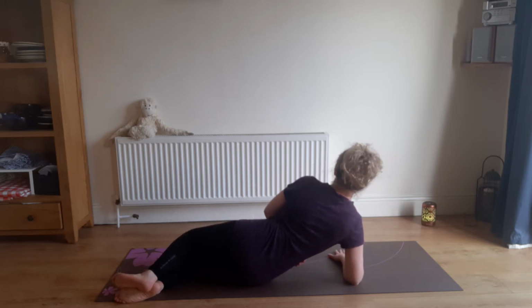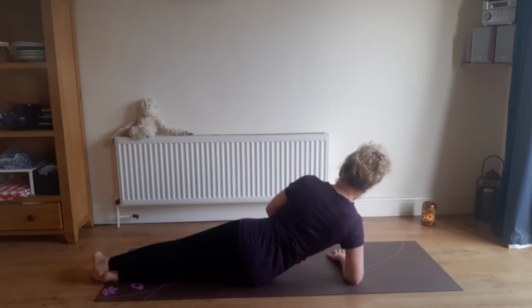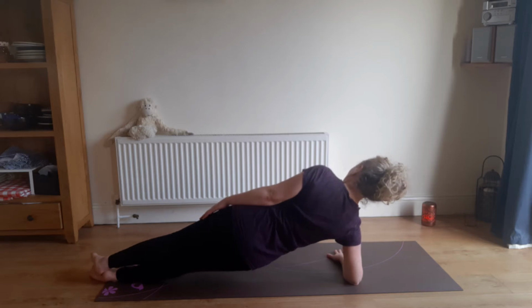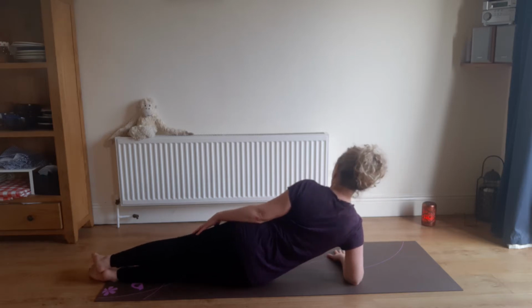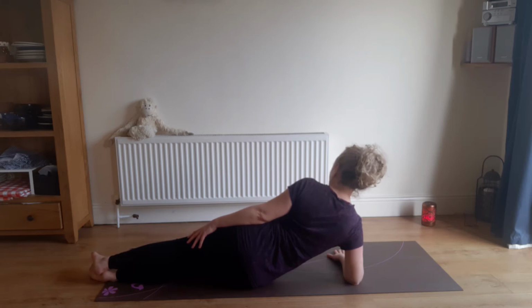Now, if you feel you can straighten out your legs, do so. Don't worry if you can't, just keep them bent. Makes it a bit harder when you straighten out the legs. Engage your shoulder muscles, pulling the shoulder blade kind of down your back a bit. Lifting up. 3, 2, 1, and back down. I'm a bit wobblier on this side. I'm not as strong on my left as on my right.